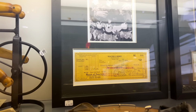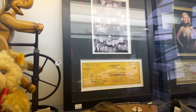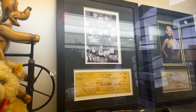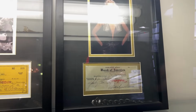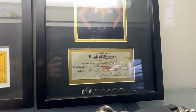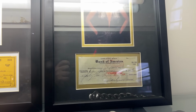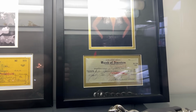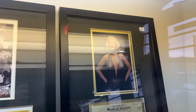I love canceled checks. I actually have several in my autograph collection. I've got one signed by Rod Serling, the creator of Twilight Zone, that's actually dated my birthday exactly 20 years before I was born. And then right next to it, look at this. Marilyn Monroe canceled check dated March. I'm trying to see, is that March or May? I think it's actually November 15th, 1950, for $40 to a doctor. Beautiful frame mat there with it with a beautiful photo of her.